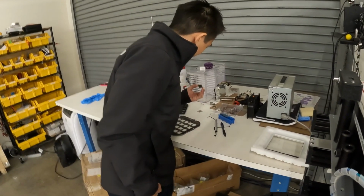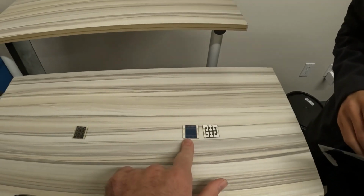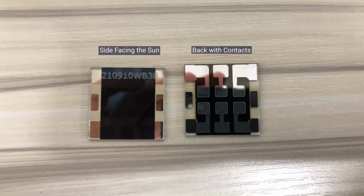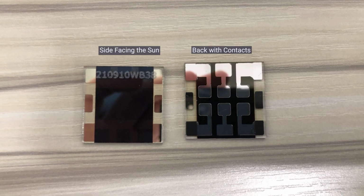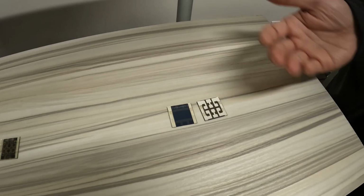Here's the end result, a small rectangular perovskite solar cell. So this is the side that's facing the sun, and this is the back of the cell. Yeah. The side facing the sun, you're looking through the glass, and on the other side of that glass there's a perovskite layer kind of sandwiched between the contacts.